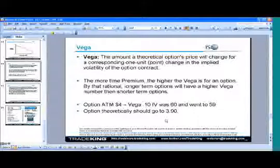So, that's a very valid point too. To address Addison's question, if I go way out in time and I go out 6 to 9 months on that straddle, I'm going to have a very, very low overall gamma. And so there's another reason why I probably wouldn't go out so far in time. All right.